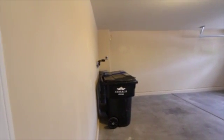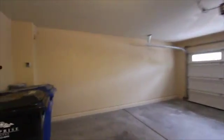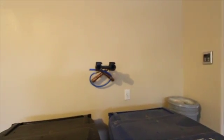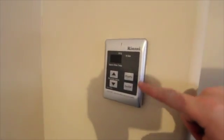It's your garage. So basic 2-car. Looks like it may be pre-wired for water softener, is what that appears to be. And I think, yeah, this is actually your water heater. So instead of a big water heater, I think it's actually inside of here, and you can turn it up and down with that system. So that's a brand new, very efficient, newer system.